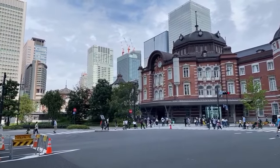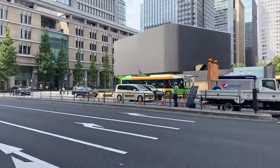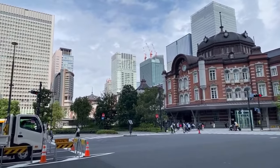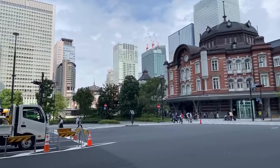Welcome to Tokyo Station. This is the Marunouchi side of Tokyo Station, and I came to this exact spot, which is right next to the Tokyo post office. This is where I deliver most of the postcards every month for the Patreon postcard club. This view is kind of significant because in 2027, and you can already see the cranes there, right?